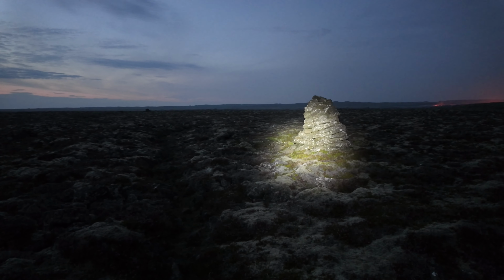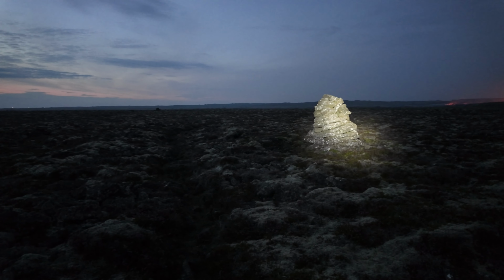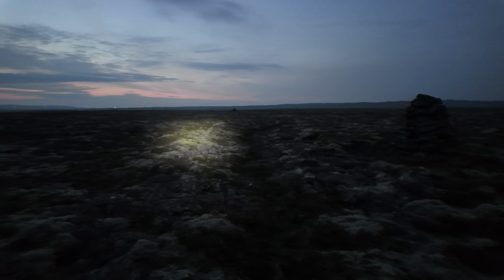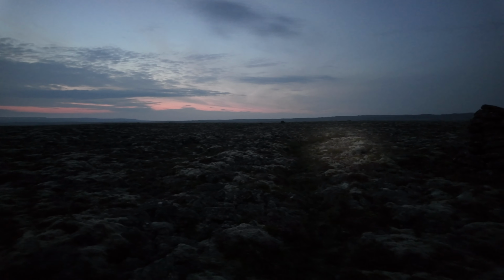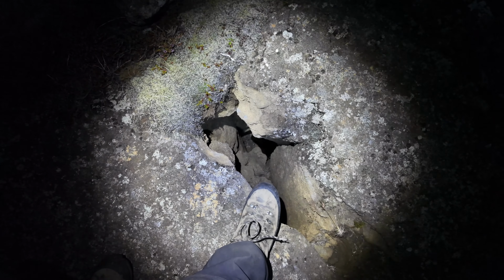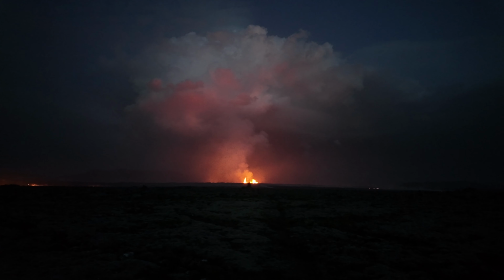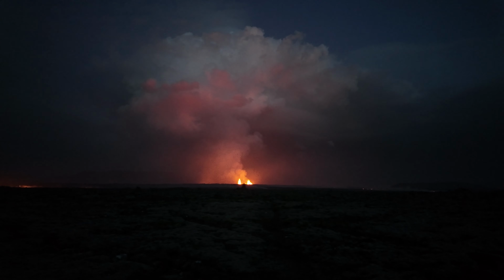On the way, you will also see these cairns to navigate, along with the orange sticks. So here's one, and the next one is somewhere over there. So you can follow those. We have quite a deep fissure here, as you can see. So you need to watch your step, especially in the dark. Look at this, guys. So beautiful.